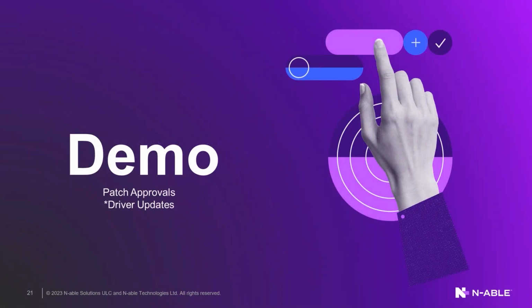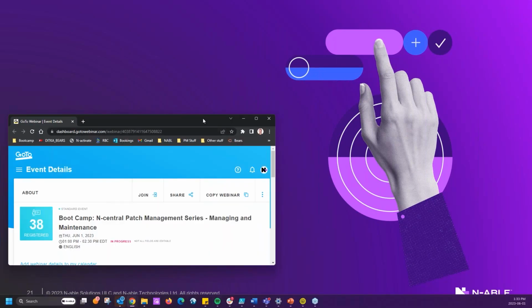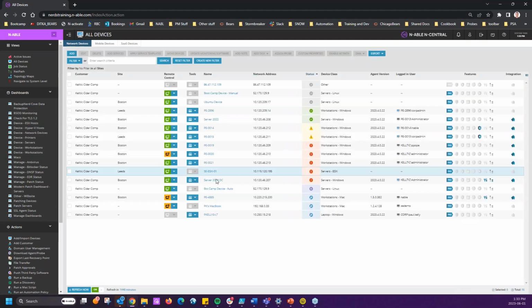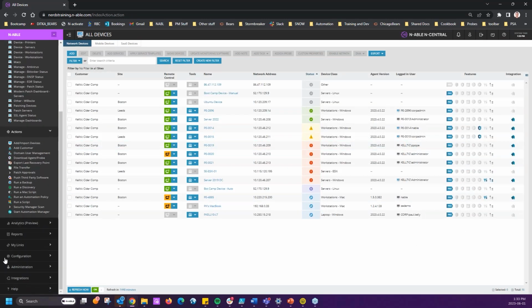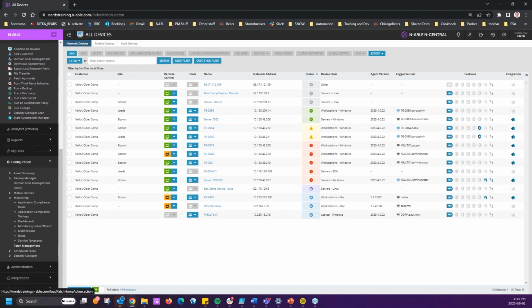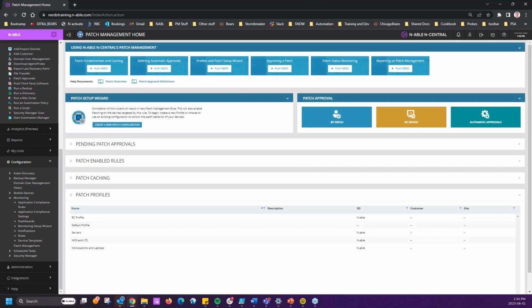Let's do a show and tell, because I've done enough talking at this point that we can get into it. So let me just pull this up. All right, here we go, my lab. So first things first, let's talk about approvals. If you go to configuration and then patch management, you have automatic approvals, approvals by device, or approvals by patch.